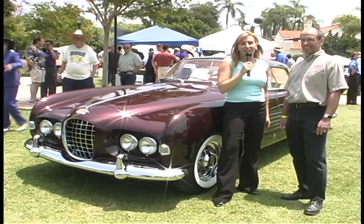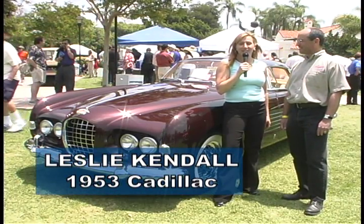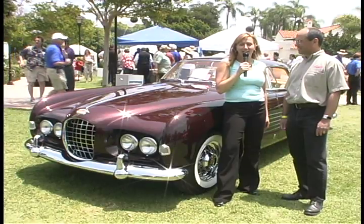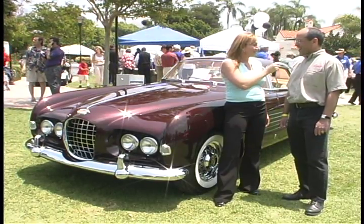I'm here with Leslie Kendall. He's the curator of the Peterson Automotive Museum in Los Angeles, California. And he's going to tell us about this beautiful car, which was actually given to Rita Hayworth by Ali Khan. It's a 1953 Cadillac Coupe. How you doing? Hi, I'm doing great.